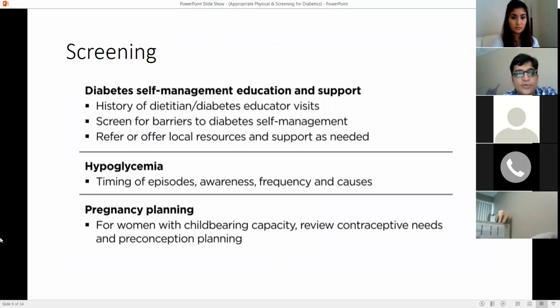So these are some of the screening things that I have in mind when I'm seeing these patients. Number one, for example, I want to know if they have already seen a dietitian, if they have already established with one and they know what to eat and what not to eat. And if they have not seen one and their information about carb intake and what to eat is lacking, then I'll probably discuss with them if they need to see one or provide them with some material. There are some resources that we normally hand out to patients in the clinic.